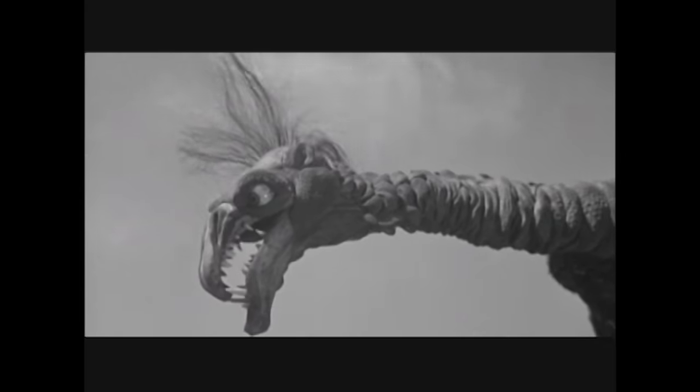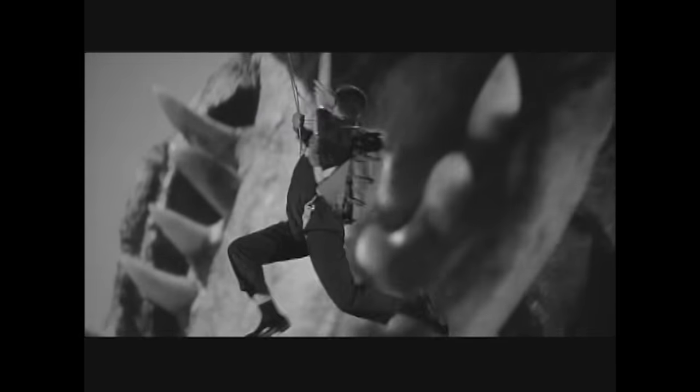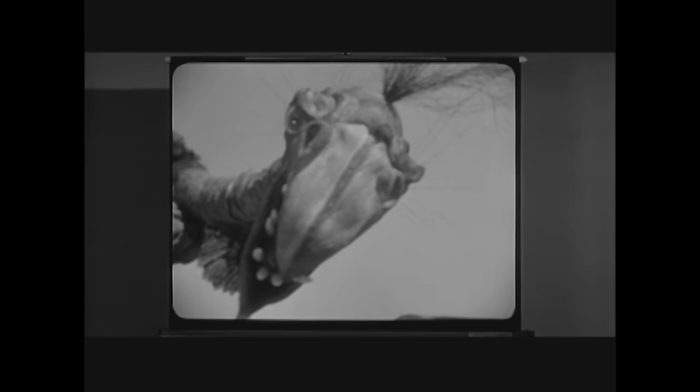Unbelievable. Is that not the worst-looking monster you've ever seen? Supposedly, Ray Harryhausen was considered to do the effects, but the producers decided to cut the cost. A special effects studio in Mexico ended up doing it, but they must have been playing a joke.